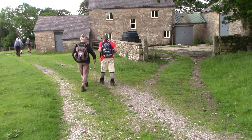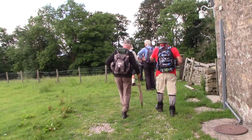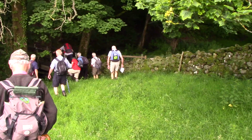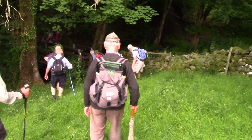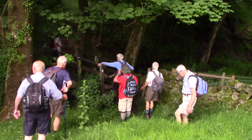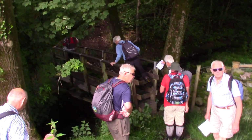Just a bit overcast, but at least it's dry, and not too bad. Looks like we're going to be going over a bridge here, having to go down a bit to get to this bridge. There we go.